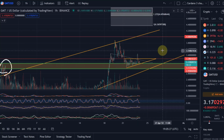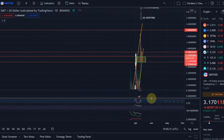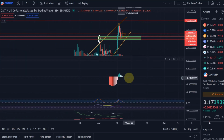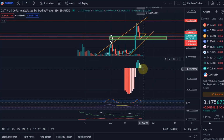So that is about price action, and let's take a look at where we actually are on the daily in terms of the MACD. Well, MACD made a bearish crossover. That is not a great sign. Now, I just want to say the daily isn't over yet, and maybe it's starting again to go up. The daily isn't over yet, and therefore it's still fighting here.